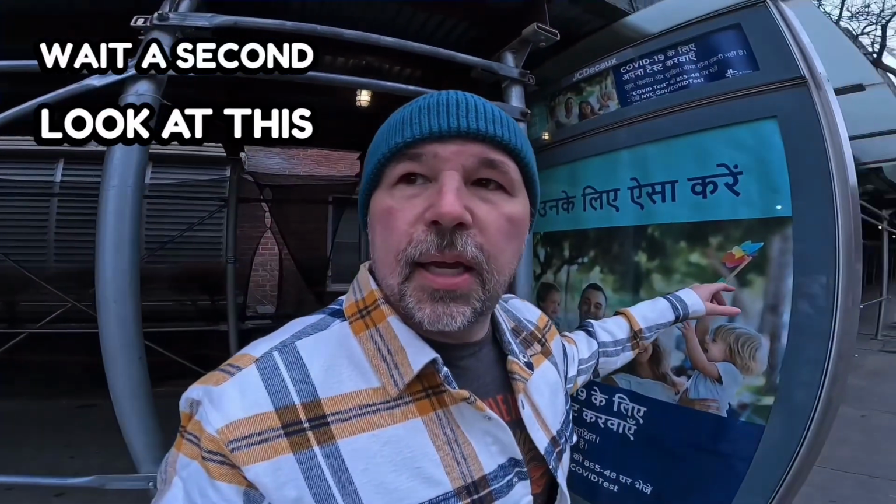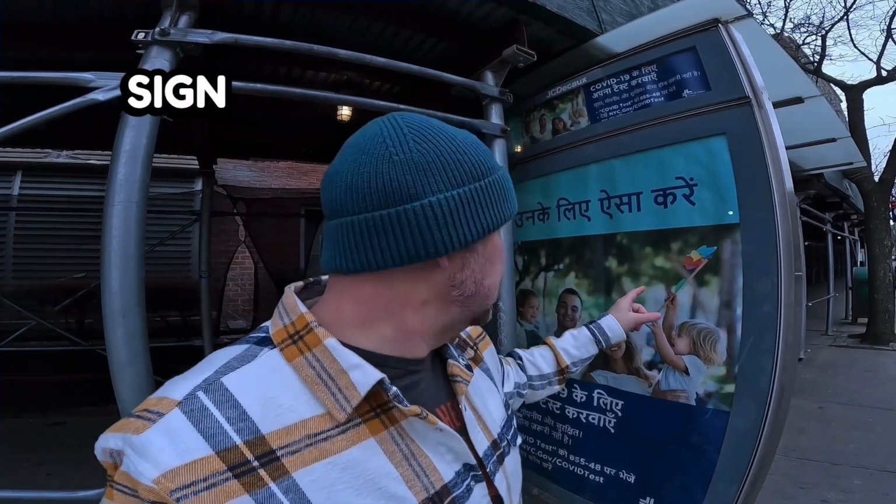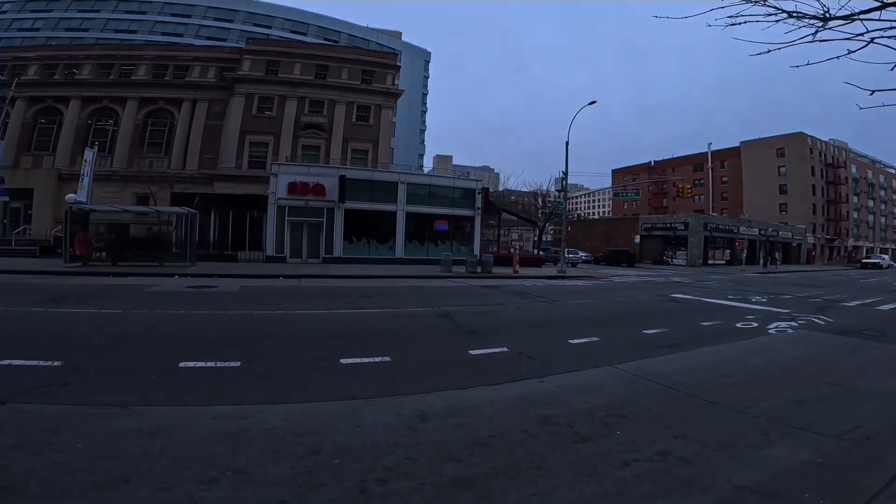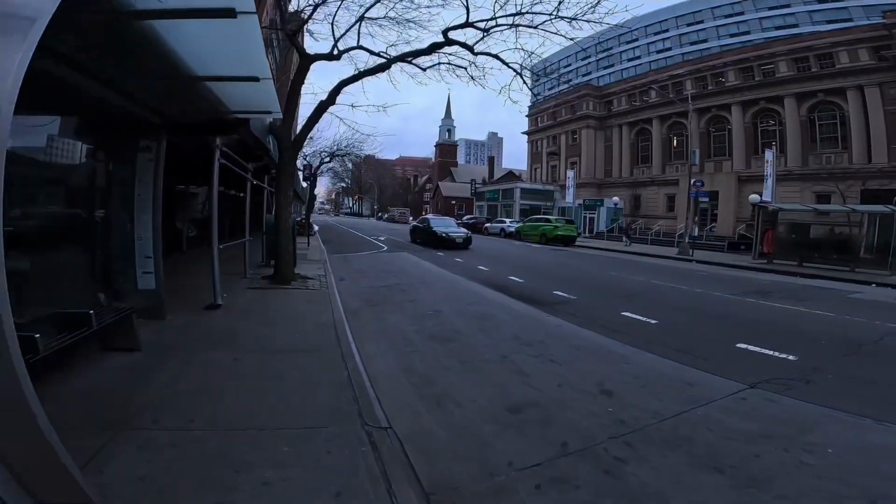Wait a second, look at this. This looks like a Bengali street sign. So maybe we are on the right track. Maybe we are headed in the right direction. But across the street, there's an American restaurant, a very American restaurant. It's called Dallas Barbecue. Let's hope we find some Bengali people this way.